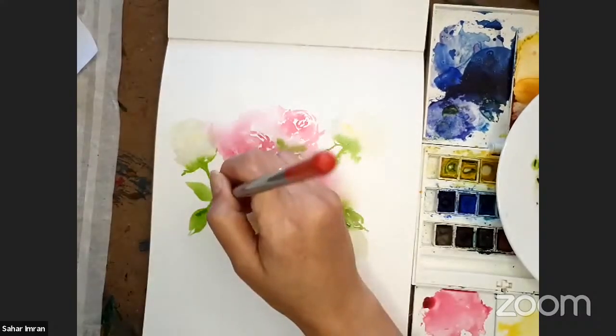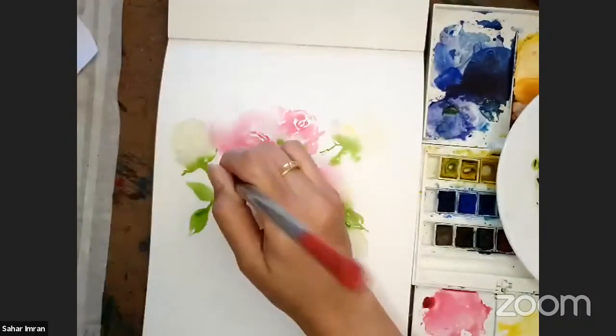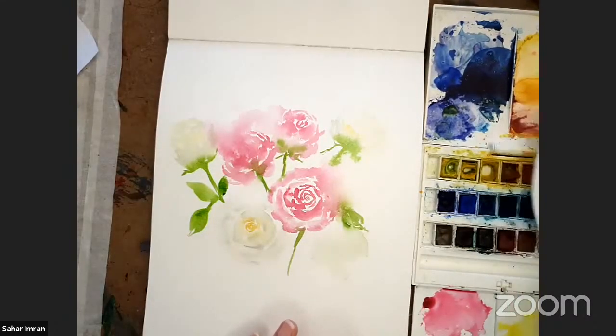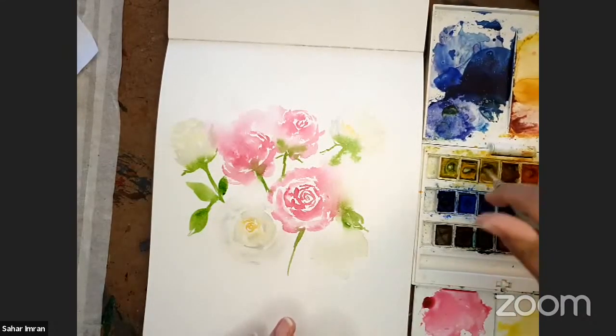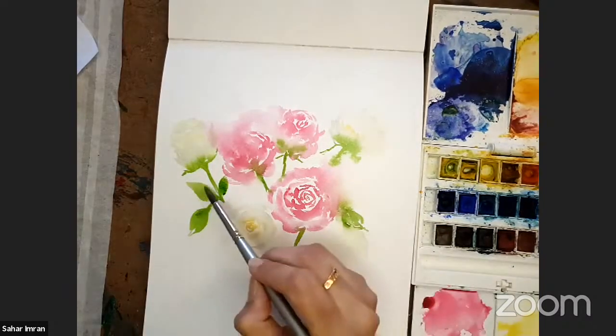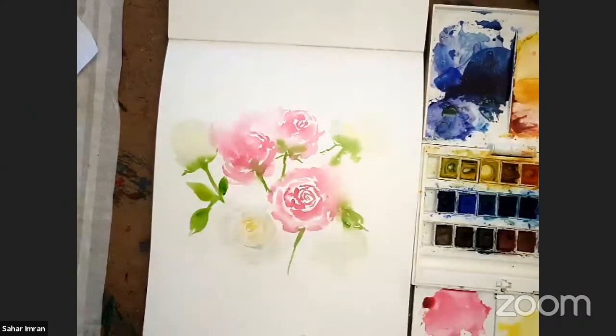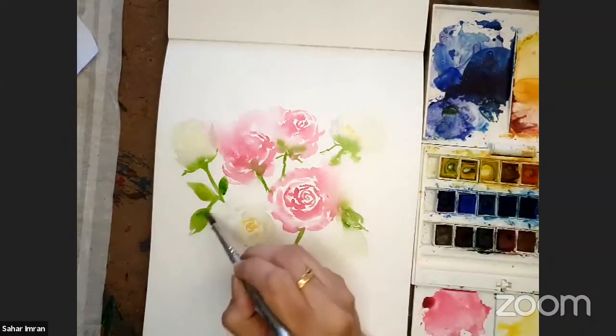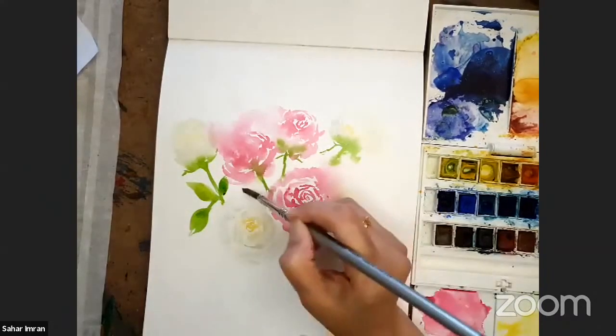Now for the leaves, I'm not really following the photograph. I'll just place the leaves wherever I think they're needed. And I will be using a little bit of yellow, which is cadmium yellow hue, with my green. Just dabbing it here and there so that the green becomes a little more interesting.